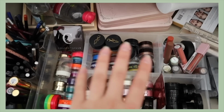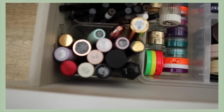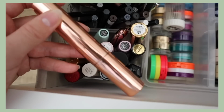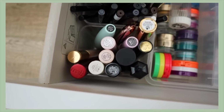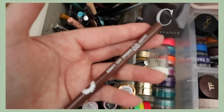And then I don't really need anything in this section here, but for my mascara, I'm for sure going to need my Cosmetics one, and I'm going to try out the Bite one once again, and maybe I'll pick a little brown eyeliner too. And I have this one from ColourPop.